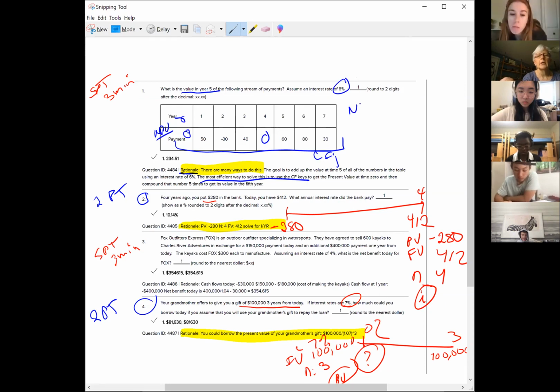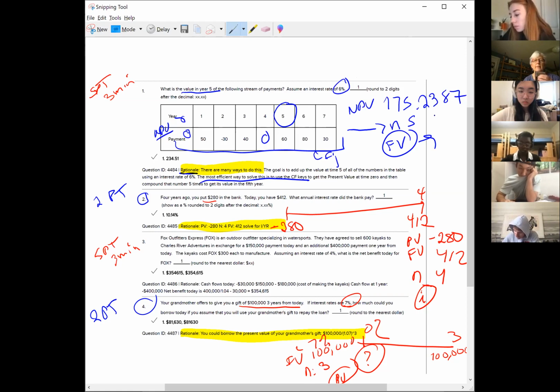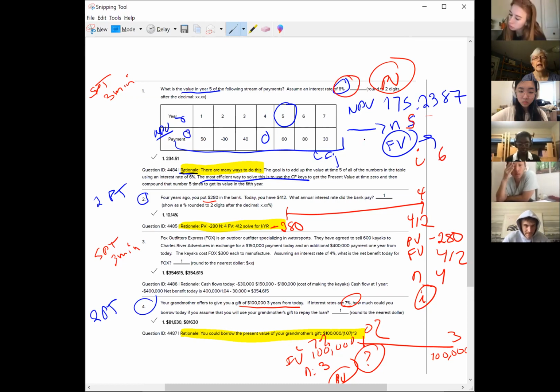And the net present value is 175,2387. To find it at year 5, we're going to move it forward 5 years and find the future value. So what you can do, because you've already got the 175,2387 in your calculator, just hit the present value key, and it's putting that number into the present value. So what we'll do now is make this our present value. We'll make N 5, I is 6, and then just solve for future value, and it'll give you the value at time 5.